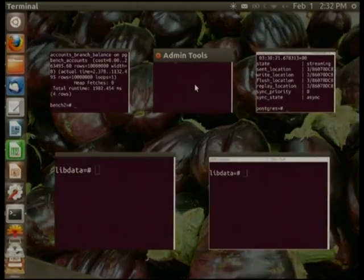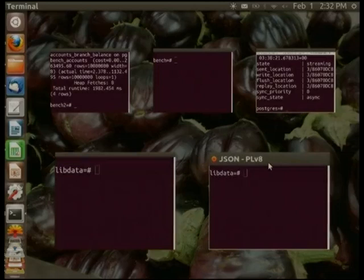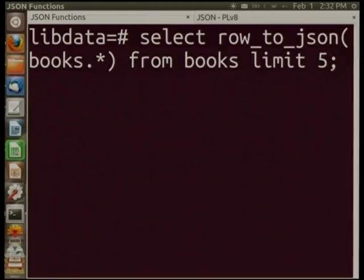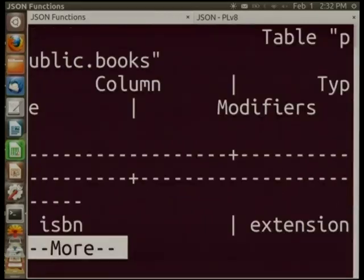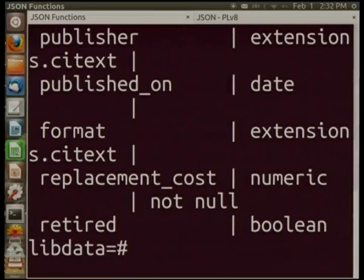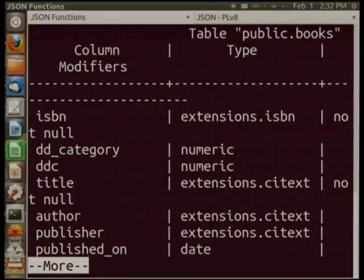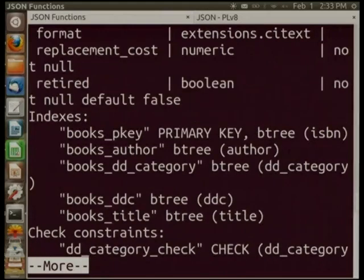So you can do all kinds of things. Better to just demonstrate this. Let's bring up my JSON window. There we go. So we have this books table, which is wrapping around way too much, so I'm not going to show it to you that way. There we go, we've got a books table, just having information about publication of various books. Optimistically, we have ISBN as the primary key.